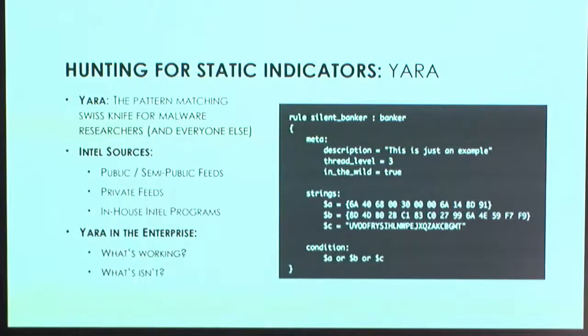So Yara is the pattern matching Swiss knife for malware researchers. It's kind of like grep on steroids. It's a very easy way of describing it, but it really is a lot more powerful than something like grep. It basically allows you to create your own, for lack of a better word, and I know somebody's going to kill me, AV signatures or something along those lines. Basically what you're looking for is byte patterns. And it's super flexible. It allows you to put in a variable number of bytes. It allows you to put in all kinds of different wildcards.